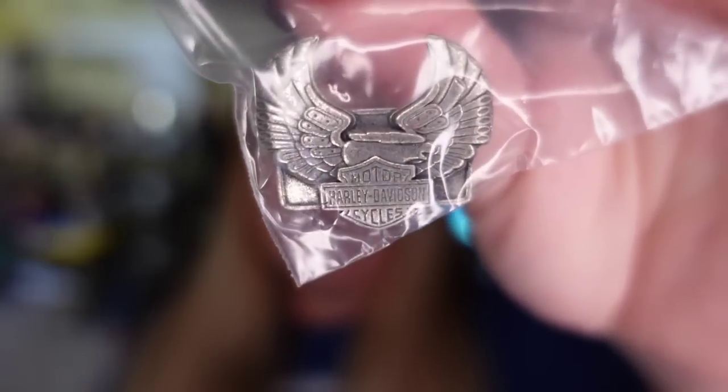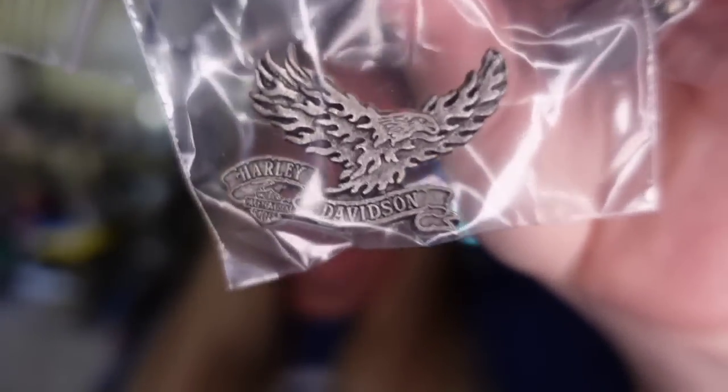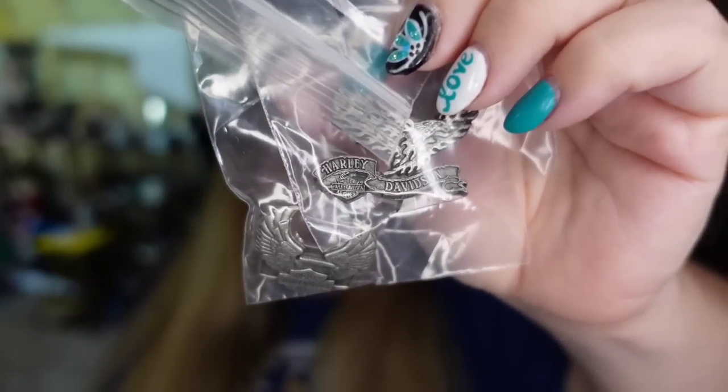Next is two Harley pins. These actually sold for $35 combined. There is this little wings with the bar and shield, as well as this Harley Davidson banner one. So $35 for the two of these. I only paid $2. We've had them about 8 months now. It's been a little while, but these two are going to be about a $25 profit after fees.